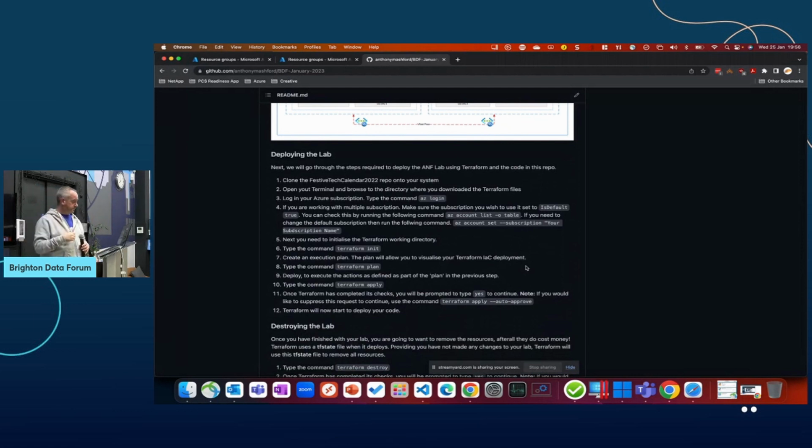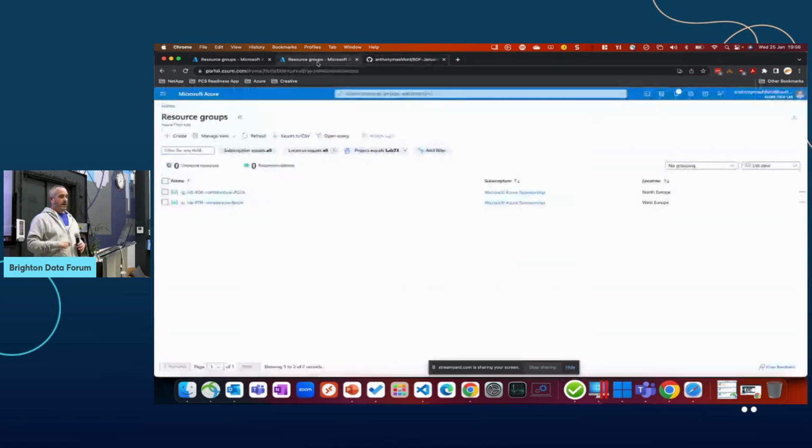It's not rocket science. But what I've tried to do with the lab that I've put together here is to make it as simple as possible, but hopefully highlight some of the stuff which is already there and how simple it can be. I think that takes about 15 minutes to build. I did it manually. It took me 2 hours. So again, I'm probably preaching to the converted: infrastructure as code, but that's really, really important.